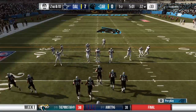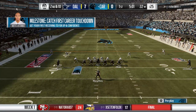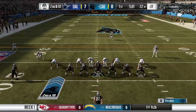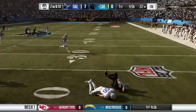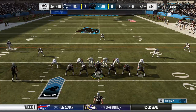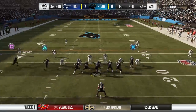So after the incompletion on first, now 2nd and 10. This is Newton off the play fake to McCaffrey. He's going to leave this for his running back. It's complete. They'll get nothing out of that one, and it's going to lead to a 3rd down. When a linebacker's able to sit at the second level and see things develop in front of him, as soon as he got a hint that the quarterback was checking it down, he just made a beeline directly for the receiver and ended up making the play.